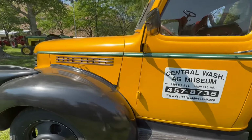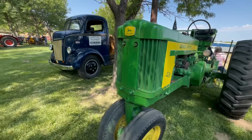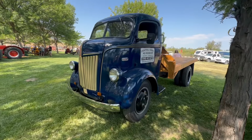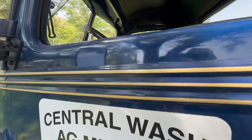This is one of our trucks from the museum. I'll probably do a video on this later on. Got a John Deere 520. I think I showed this at the very beginning. Not the whole vehicle, just a little short on it, but I will do one time. Talk about the lack of leg room.